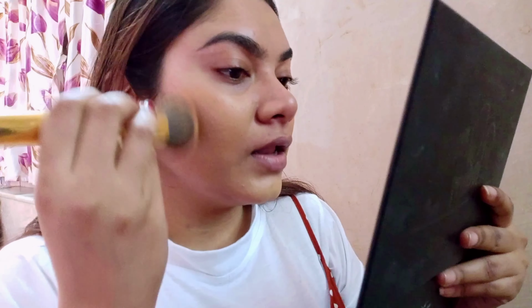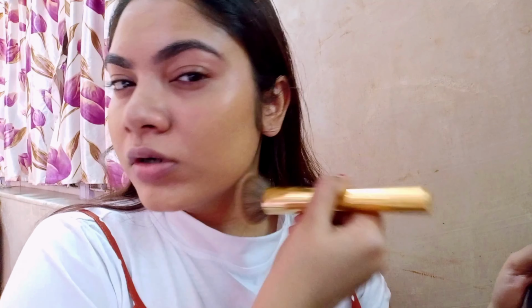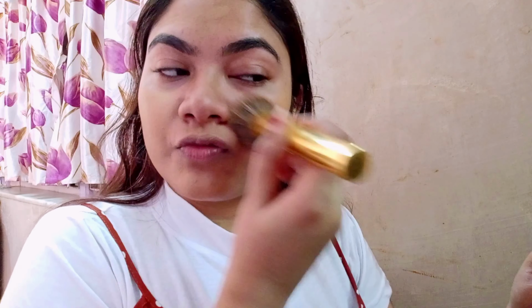By the way, this is from Morphe. It's a very old brush of mine. I have a lot of Morphe brushes, which I got from the Morphe website and also from some Instagram pages. I really like Morphe brushes. Another brand I really like is Pack, and Pro Arte is really good too. I really love Pro Arte brushes.